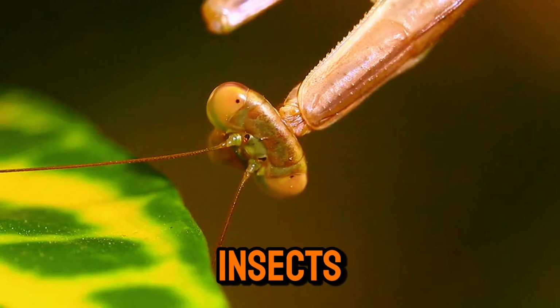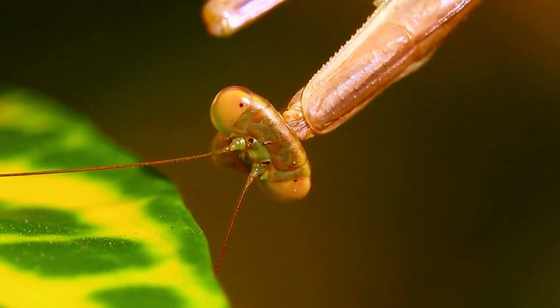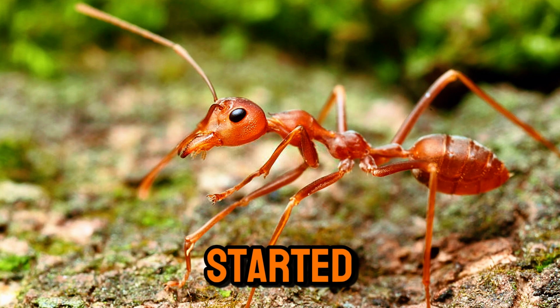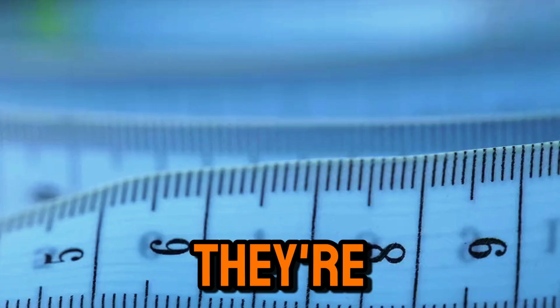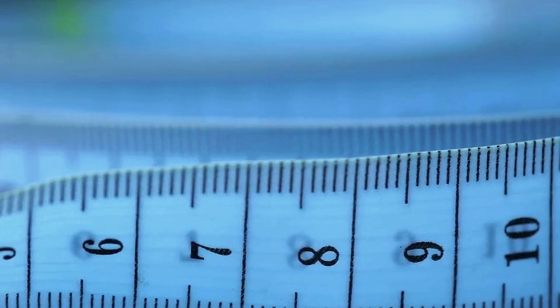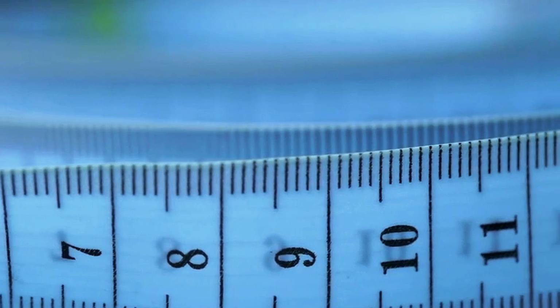These tiny insects are not only intriguing, but they also play a crucial role in our ecosystem. So, let's get started. First off, let's talk about the physical characteristics of these ants. They're small, measuring around 1.5 to 2.5 millimeters in length, with a slender body and long legs.